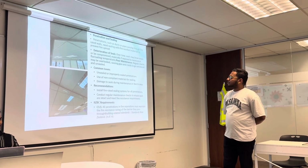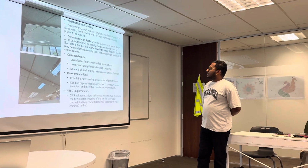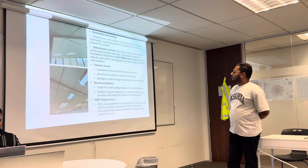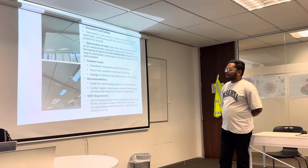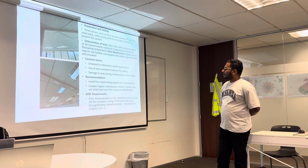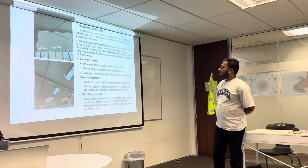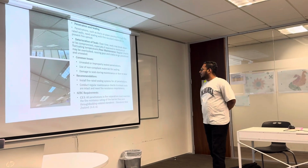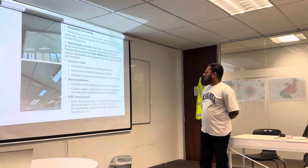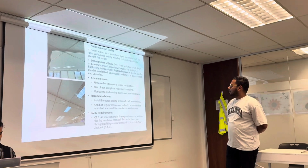The common issues in penetration and sealing are unsealed or improperly sealed penetrations, use of non-compliant materials for sealing, and third, damage to seals during maintenance or due to wear. The recommendations for penetration and sealing are to install fire rated sealing systems for all penetrations, and conduct regular maintenance and checks to ensure seals are intact and meet fire resistance requirements.